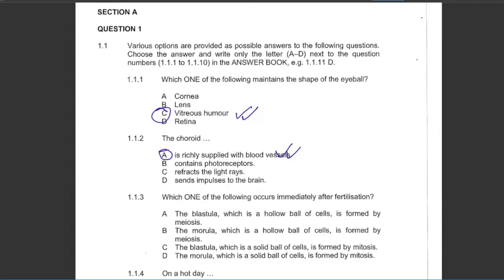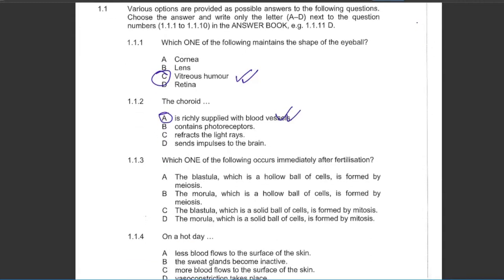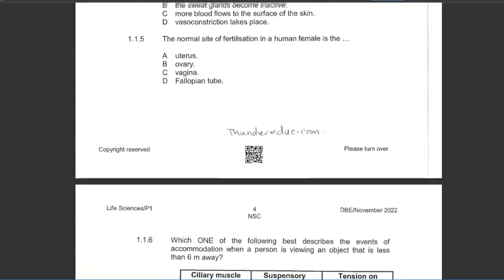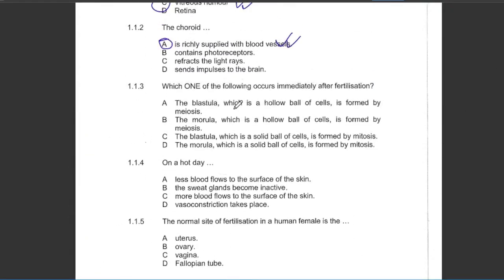Going through very fast, just a highlight of this paper, they have written without explaining that too much. But if there is a need to explain a bit, I'll just do a hint. They're saying, 1.3, which one of the following occurs immediately after fertilization? After fertilization you form a zygote, which forms a morula, which forms a blastula, which forms the outer layer called the chorion, which forms finger-like projections to form chorionic villi, and then implantation. So blastula can't be the first. Morula, yes, but it's not hollow. So it's out, blastula, no. So the answer is D, 2 marks.